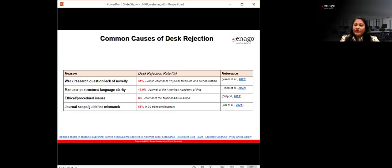So editors often don't move forward with manuscripts that are difficult to follow, or are poorly organized or not clearly written for that matter. Then come ethical and procedural issues that we saw previously. Around 8% of rejections are reported. These include plagiarism, authorship confusion, IRB approval lacking, etc. And finally, the highest and the most avoidable reason is scope mismatch and guidelines not being adhered to. So most of these causes, especially scope mismatch and structure, are extremely preventable with careful manuscript preparation and checks.